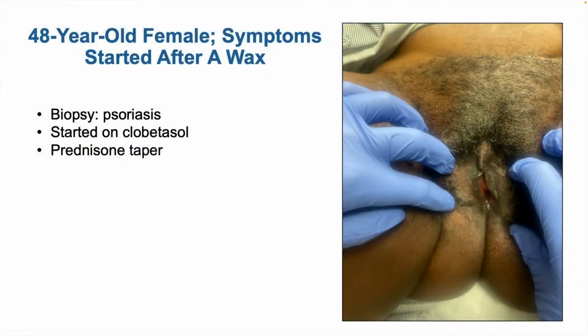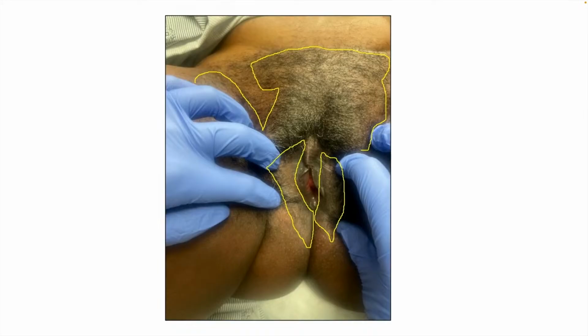Yeah. So this is a 40-year-old, presumably healthy female with a history of genital herpes, and her symptoms started after a wax. So the first thing that she's thinking is, gosh, I have herpes again, I have an outbreak. But this looks nothing like herpes. Usually herpes is just a very small area of the vulva, especially if it's a recurrence, but here you can see that it's involving quite a bit of her vulva.